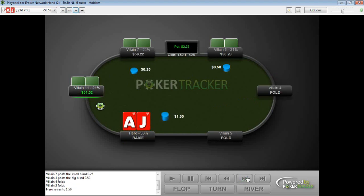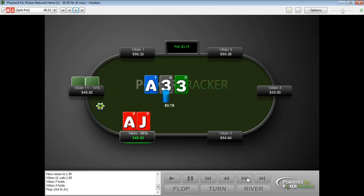Ace Jack suited here from the cutoff. We get a call from the button. So not the best situation for us here. But we do land a pair of aces. So we're definitely going to c-bet here.